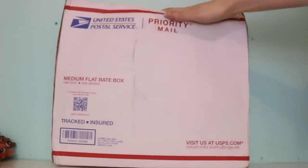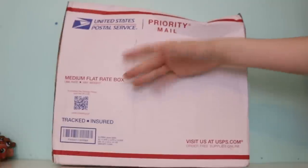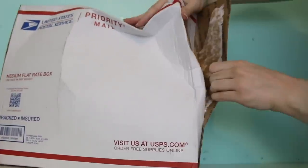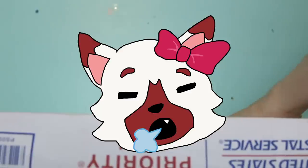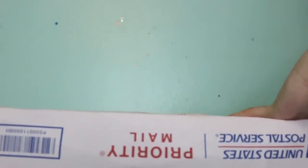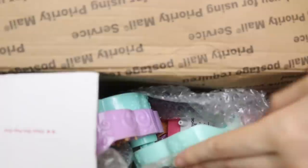All right, so here is our next package. It's pretty heavy. It came in this giant mailer, so I'm really excited to see what's in it. Oh, this is so difficult. Oh my god. Bro, priority mail. You guys gotta make it easier. How's a grandma supposed to open these packages? Oh yeah, I can already tell we got accessories galore.